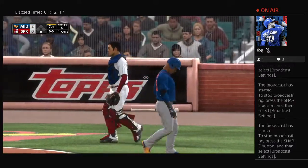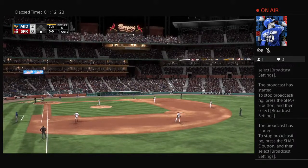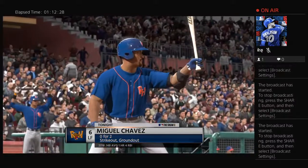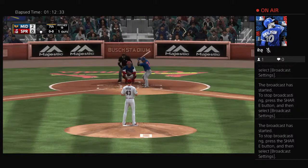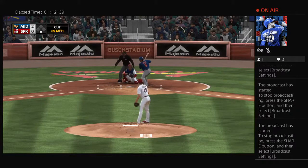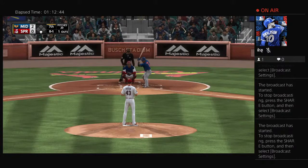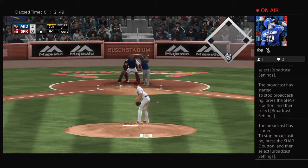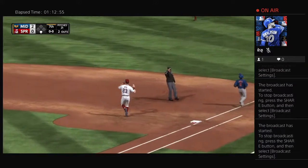Now batting, left fielder, Miguel Chavez. Digging in to try it again, Miguel Chavez. He got on top of one and was a ground out victim last time. Ready to deliver. Here's the first pitch. Takes a look at a strike over the inside corner. Grounded back up the middle. Fielded cleanly, on to first, and that's two down.